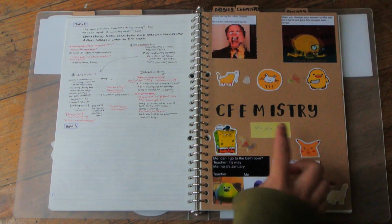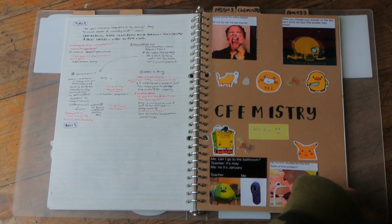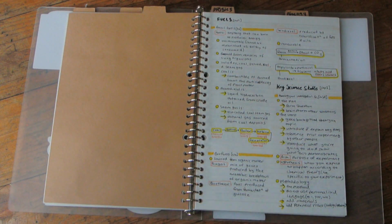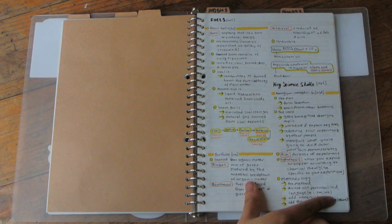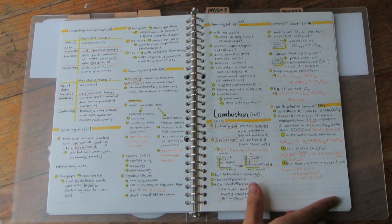There we go, chemistry. As you can see, I've got a brilliant typo in the title that we can all ignore. Anyways, these are my chemistry notes, my year 12 chemistry notes, so these are advanced. These notes are actually really cool. I actually really love them.